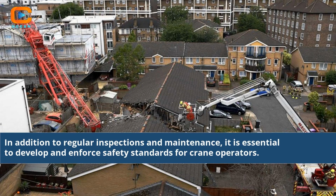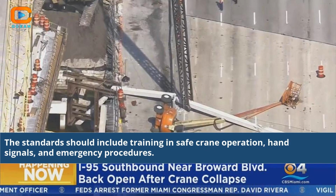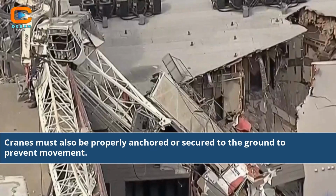In addition to regular inspections and maintenance, it is essential to develop and enforce safety standards for crane operators. The standards should include training in safe crane operation, hand signals, and emergency procedures. Cranes must also be properly anchored or secured to the ground to prevent movement.